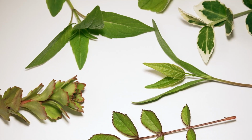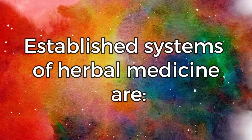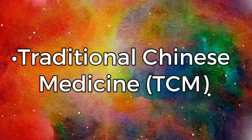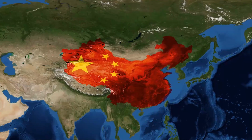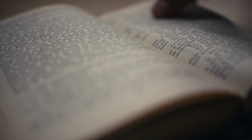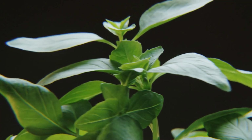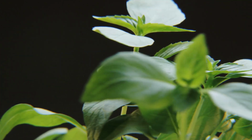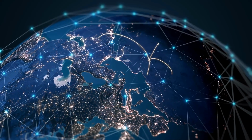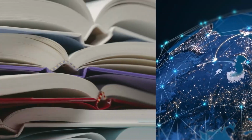What do we know about herbal medicine? Humans have been using plants for medicinal purposes since the beginning of civilization. Established systems of herbal medicines are as follows: traditional Chinese medicine, or TCM, Ayurveda, Unani. These well-organized systems found in China and the Indian subcontinent have documented books and pharmacopoeias. Other than this, herbal medical knowledge is dispersed amongst communities, families, tribes, and local practitioners. There are fears that due to the impact of modernization and globalization, this valuable and ancient knowledge may soon be lost. Consequently, there have been calls for its documentation.